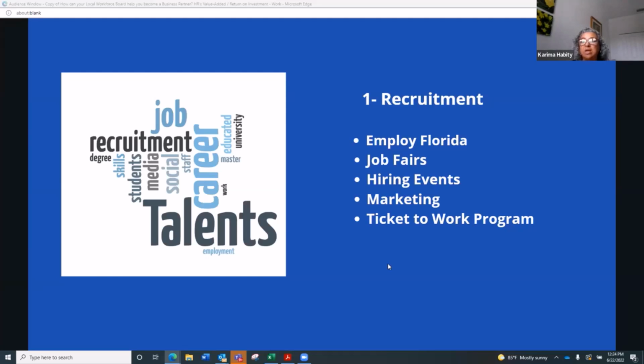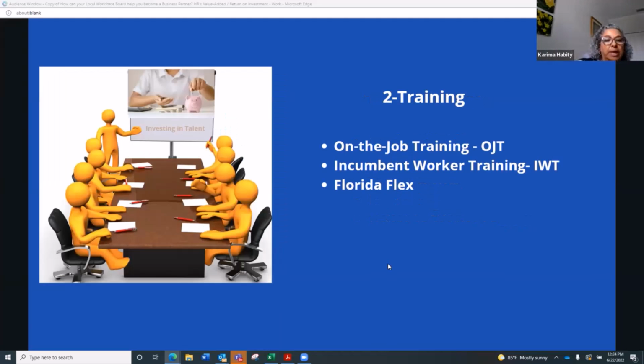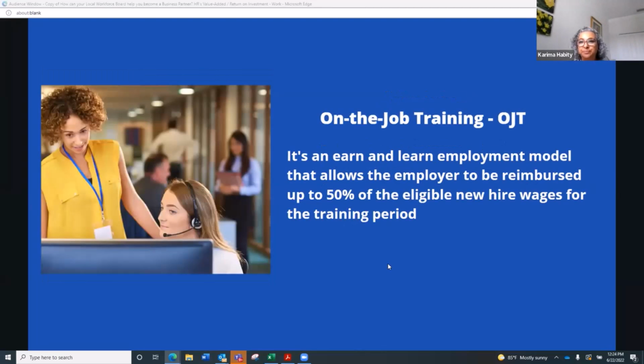Now we're going to talk about training. When it comes to training, it encompasses really three different components that we work with when we're working with employers: on-the-job training, incumbent worker training, and Florida Flex. I will go through them quickly, explaining each one and how it serves you and helps you run your workforce. So on-the-job training allows us to help you train new employees.